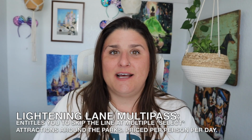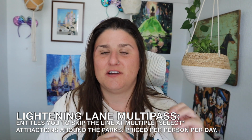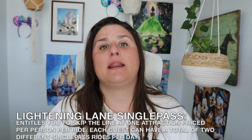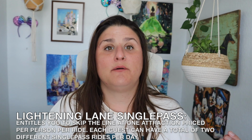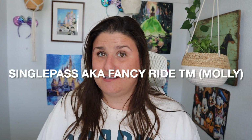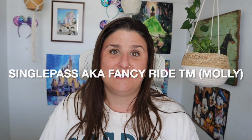Lightning Lane MultiPass refers to the pass that you can get for multiple attractions across the park. Each park has a very popular attraction or attractions, some have multiple, that are purchased individually with a Lightning Lane single pass. That's going to be a separate price per person per ride. Single pass is the fancy rides, also thanks to Molly. I want to give credit where credit is due because she is the goat.